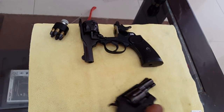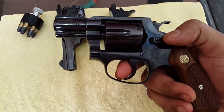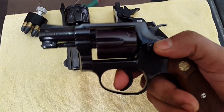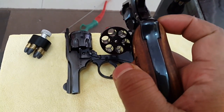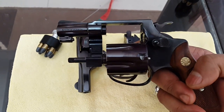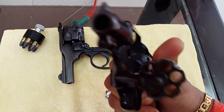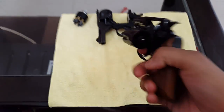The other one which I am showing you is the Smith & Wesson Model 31-1, made in USA. This is a 2-inch snub nose revolver. Very precise, easy to carry.